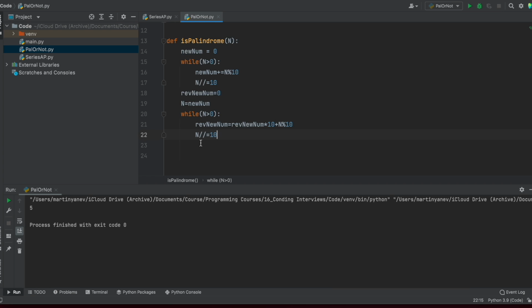And what's happening in this while loop, guys, is, for example, the number that you pass here, let's say 11, when it passes the first iteration, the rev new number here is 0, multiplied by 10 is 0, plus 11 divided by 10, what's left is 1. So here this will be equal to 1. And then n floor division by 10, so 11 floor division by 10 will give us 1. So in the next iteration, n will be equal to 1, while the rev new number will also be equal to 1. So here you have 1 multiplied by 10 plus 1 divided by 10, what's left is 1. So here you will get 10 plus 1, which will be equal to 11. And this is our reversed number.